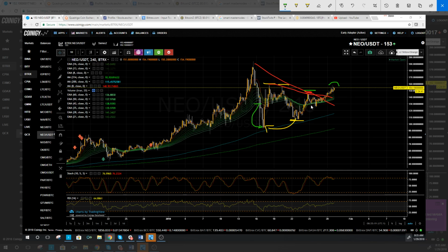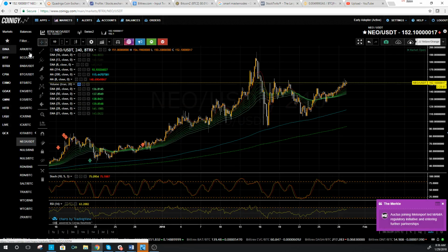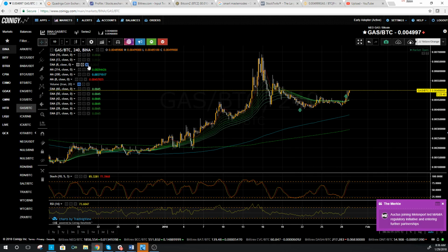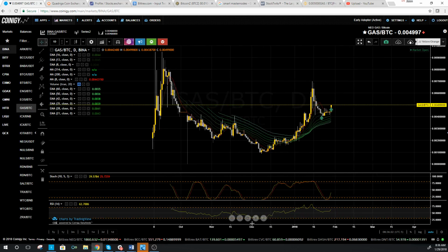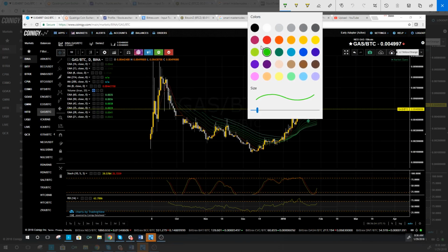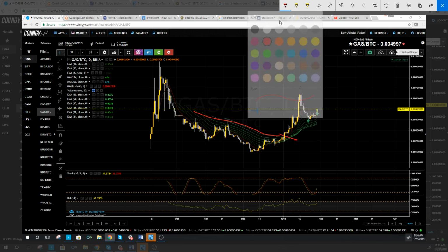So we're still long Neo. We added to it a couple times on these dips. And I actually like Gas also, which is a derivative of Neo. This is a buy setup here on Gas. Neo Gas. I like that we broke out above this downtrend line in here. Bands went back bullish.